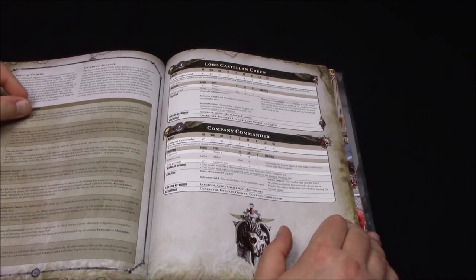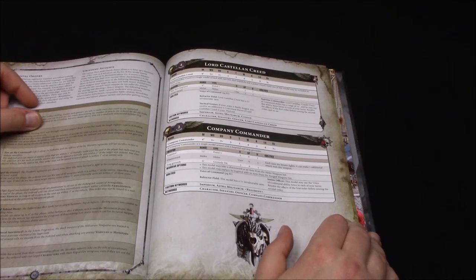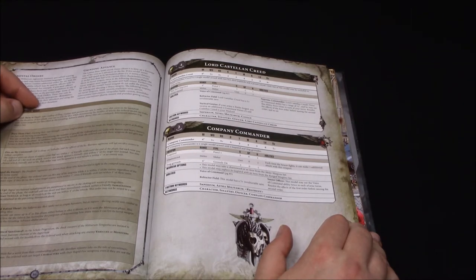Cadian order: Burn them out. You can reroll the dice when determining the number of attacks the ordered unit can make with flamers and heavy flamers until the end of the phase. In addition, units targeted by the models from the ordered unit with these weapons do not gain any bonus to their saving throws for being in cover this phase. So it's kind of like the old rules for flamers where it says ignores cover, which is pretty handy.